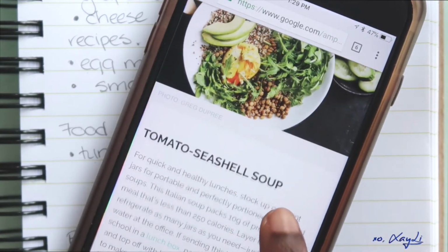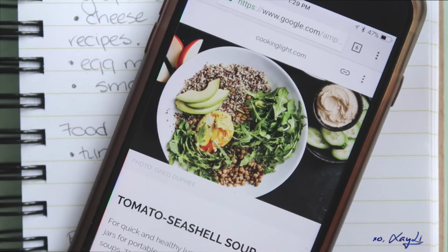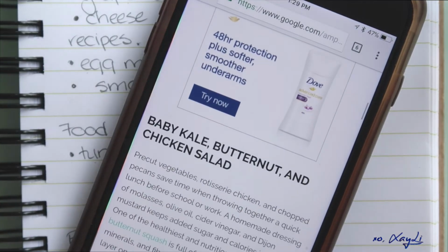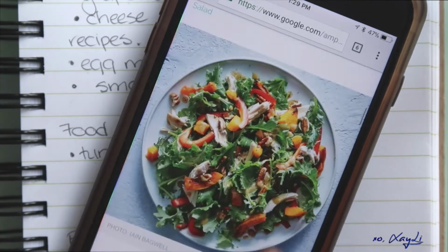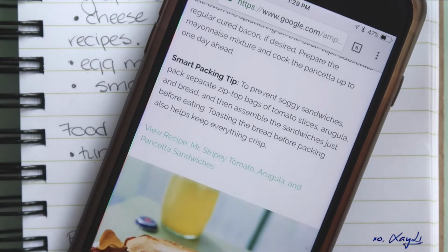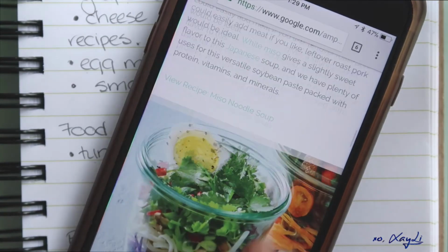And so I love lentil soup. So we see some lentils here, so I wrote down lentils. Also, I kept scrolling, and that's what I did basically. Baby butternut and chicken, baby kale, butternut and chicken salad. Not really. So I'm thinking, what would I like to have for lunch sometimes? And that's how I figured out what foods I will always have around, right? So I hope that makes some sense too.